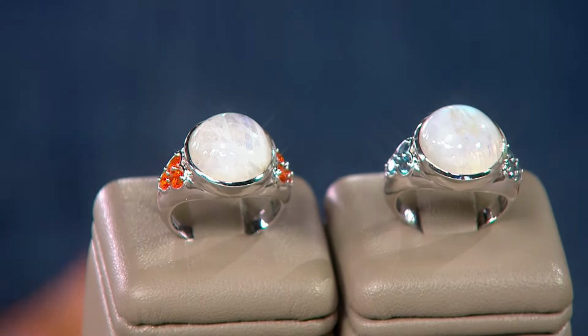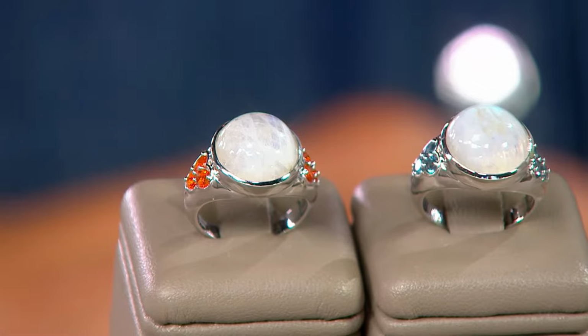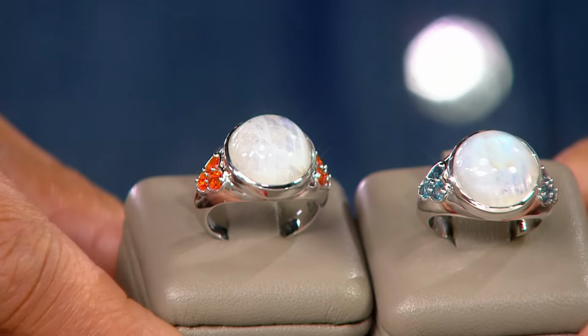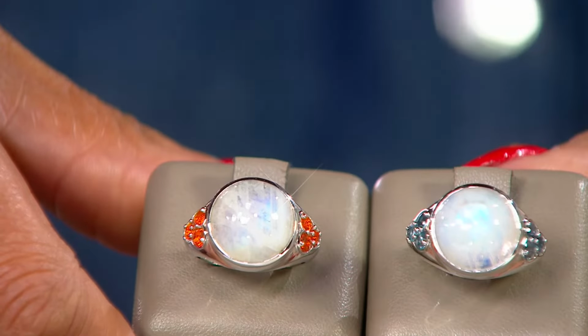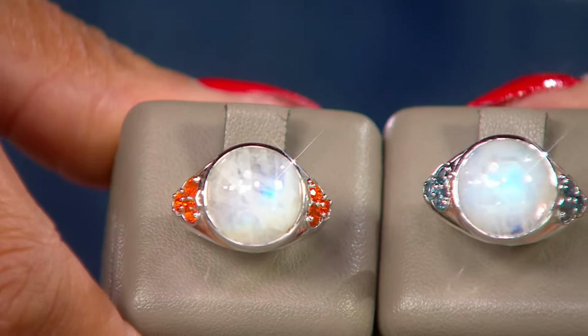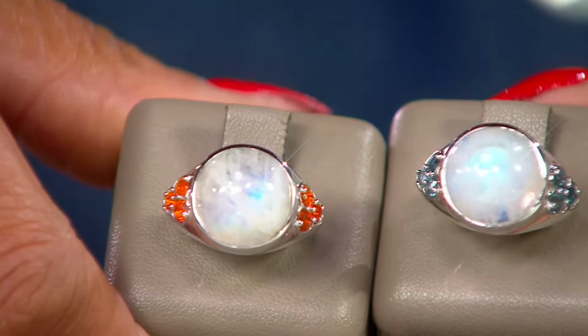Necklace certainly would go nicely with what we're going to talk about next. This is our Affinity Gems Rainbow Moonstone and Gemstone ring. This is set in sterling silver. Would you look at that center cabochon, that rainbow moonstone? It is just incredible. You're almost drawn into it.